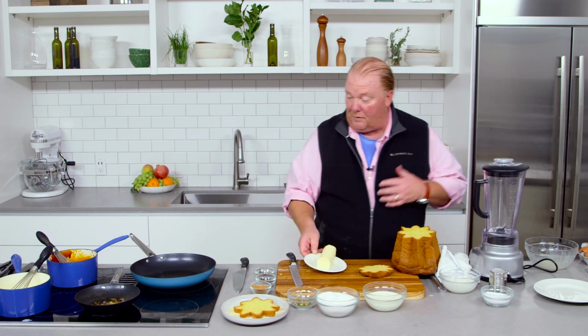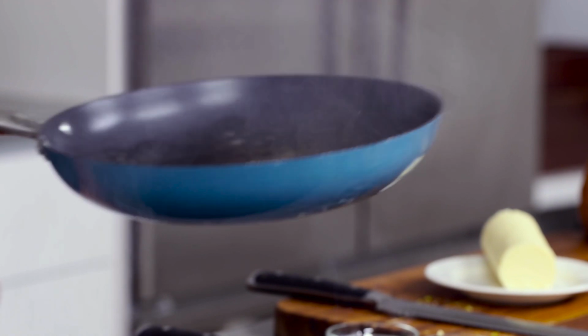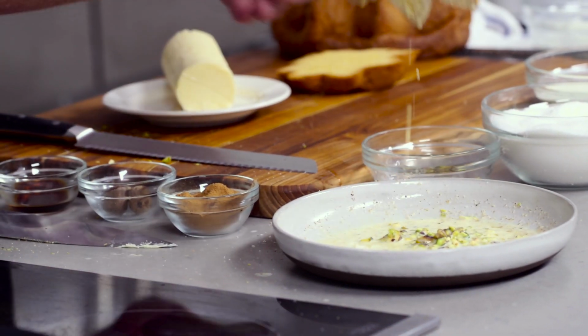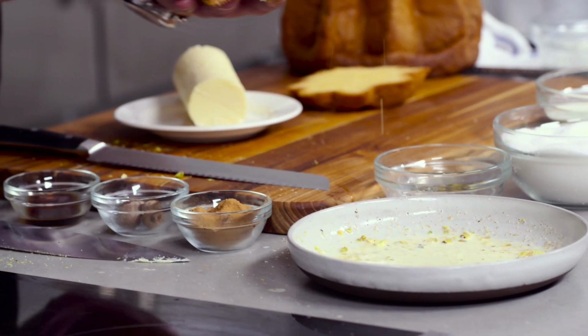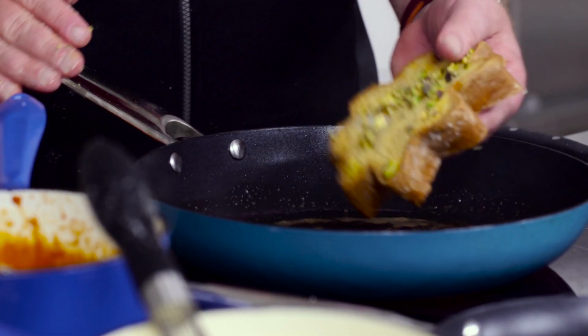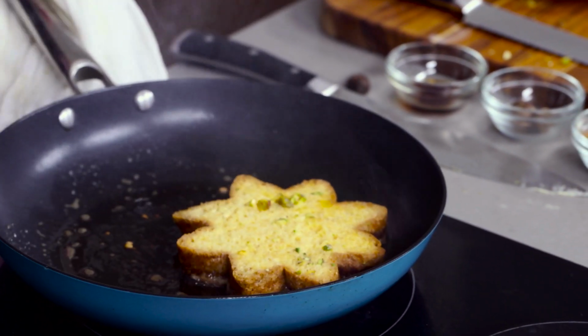Now I've got my pan over here. Medium-high heat so that it browns completely. Now I'm going to turn this over and press it in. Now what's crucial here is on the first drop, when I go into the pan, I want my butter brown and I want to press these pistachios in just like that. Toasted nuts like so.